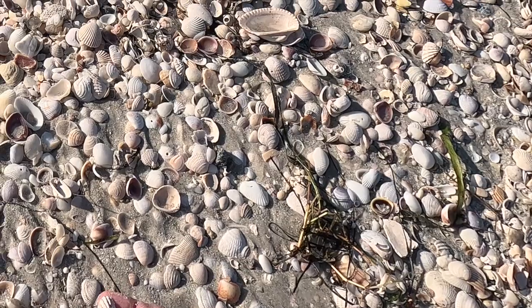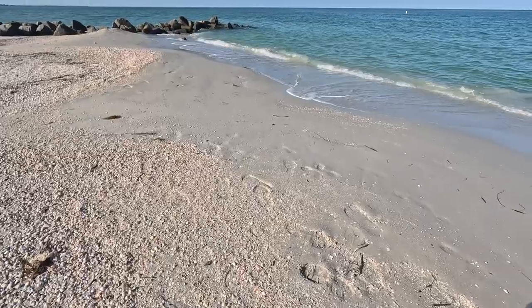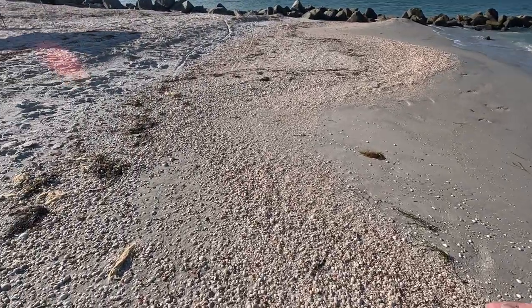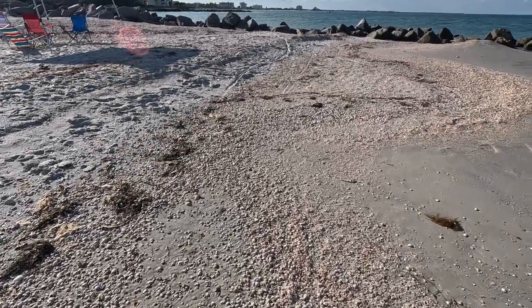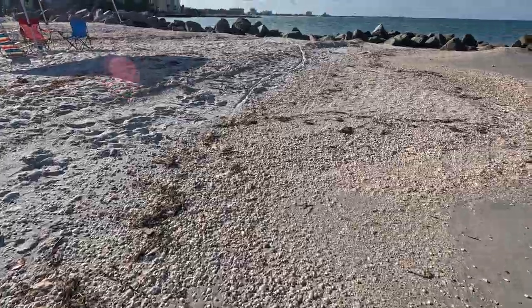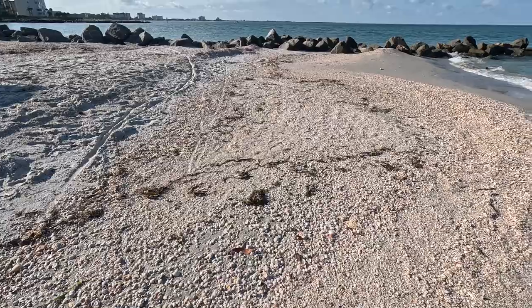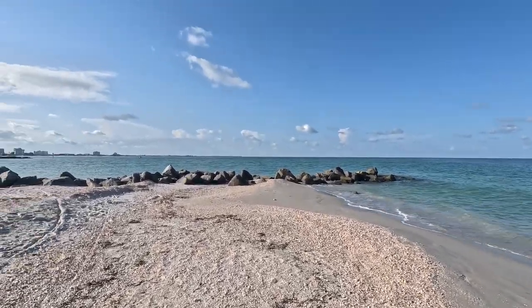Some nifty broad rib cardita up here. And we're just about to the end. So I'm going to search these piles a little bit and then make my way up to the next jetty, I think. Because I don't think I can go anywhere further here. I think it sort of just ends and it's just water. But wow, look at the shell pile up right here on this spot.